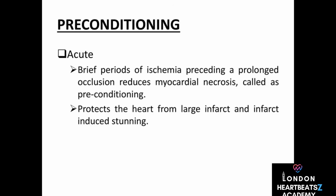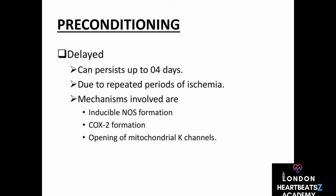Right. Now, delayed preconditioning, it takes a bit longer. The protection usually shows up about a day after the initial ischemic episodes and can last for several days. So it's a slower adaptation, building up resilience over time? Exactly. We don't know everything about how preconditioning works, but it probably involves a lot of complex cellular signaling, like the city upgrading its infrastructure and communication systems to be ready for emergencies. So preconditioning is like giving the heart a heads up, letting it prepare. Incredible.